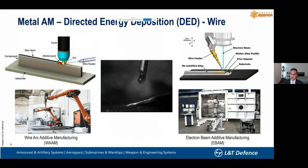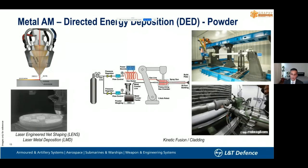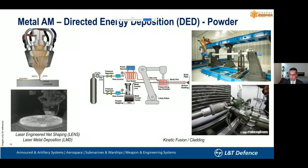We are also looking at directed energy deposition with wire because we believe this allows us to get a lot of new materials and a wider spectrum of materials, and also because we have in-house expertise in welding technology, which we hope to leverage for these technologies. One of these is wire arc additive manufacturing, which we are presently already into. The other one that is showcased here is electron beam additive manufacturing, EBAM, which is something that L&T is also pursuing. Of course, in addition to this, there are also other directed energy deposition technologies which have powder as a feedstock. This could be LENS or laser metal deposition, and this also covers kinetic fusion or laser cladding technologies. These are technologies we are interested in, but at the moment we are not pursuing in L&T.